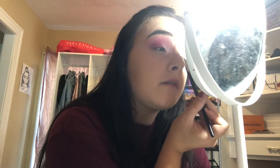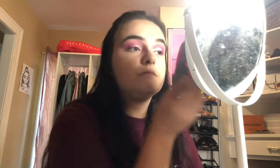This is really hard stuff. Okay. Now I have some concealer on my inner corner. I'm gonna take some white and pack it right onto that concealer. That much. While it is fun, I just don't know.